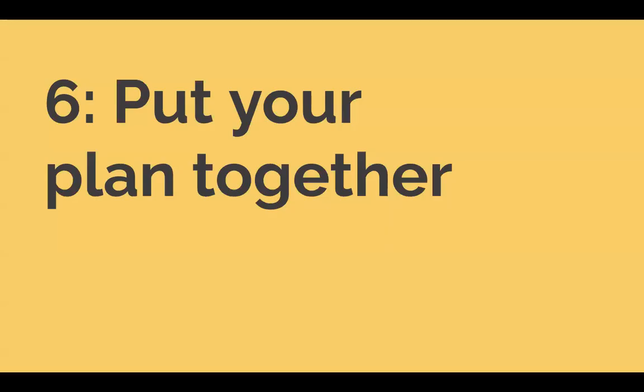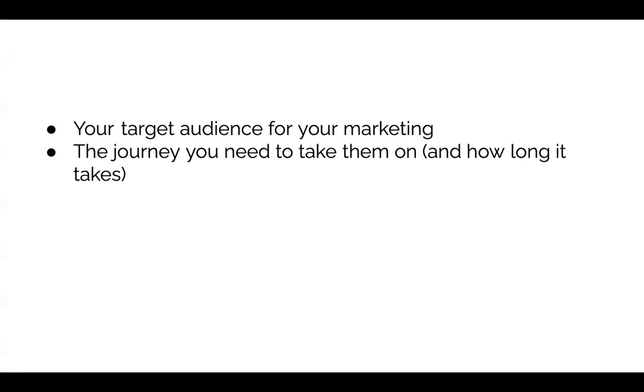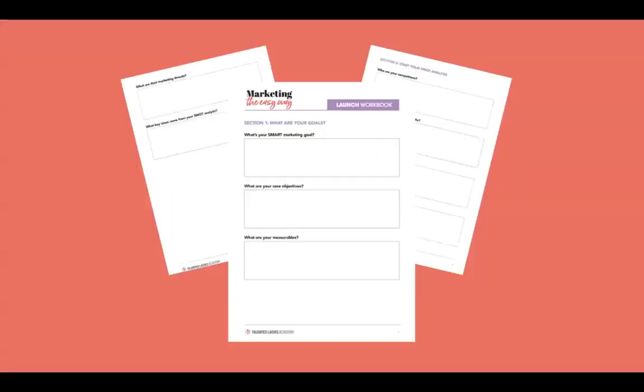So now it's time to take all of your elements and put them together into a marketing plan. By now you know your target audience for your marketing, you know the journey you need to take them on and how long it takes. You know what your messaging needs to be. You know the content that you need to nurture them through that journey for as long as it takes them to be there. And you know your marketing goal. With this information, you can start planning your marketing activity and create a calendar to ensure you are consistently putting out marketing that nurtures people from finding out about you all the way through to buying from you.